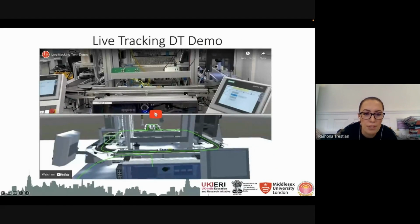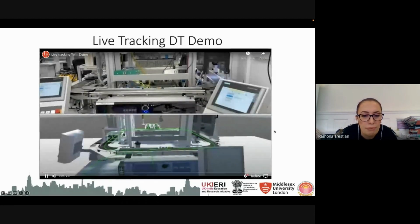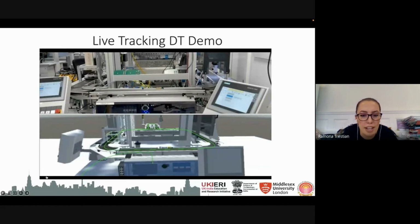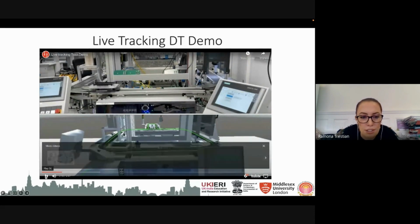Now, the next slide, this is just the demo. So on the upper side, we have the real physical lab, and on the lower window there we have the digital twin, but you'll have a demo in the next sessions, like the students are invited to show you a real demo in the next session.